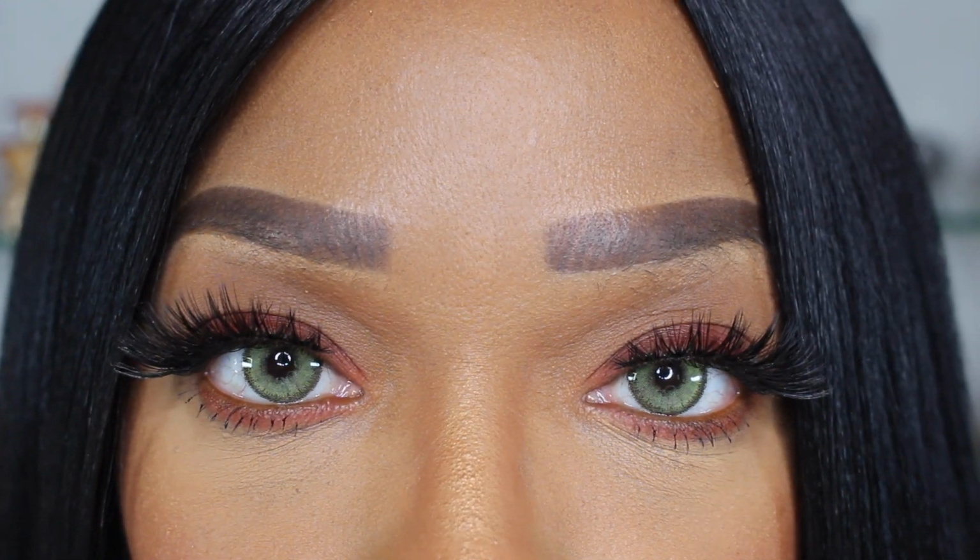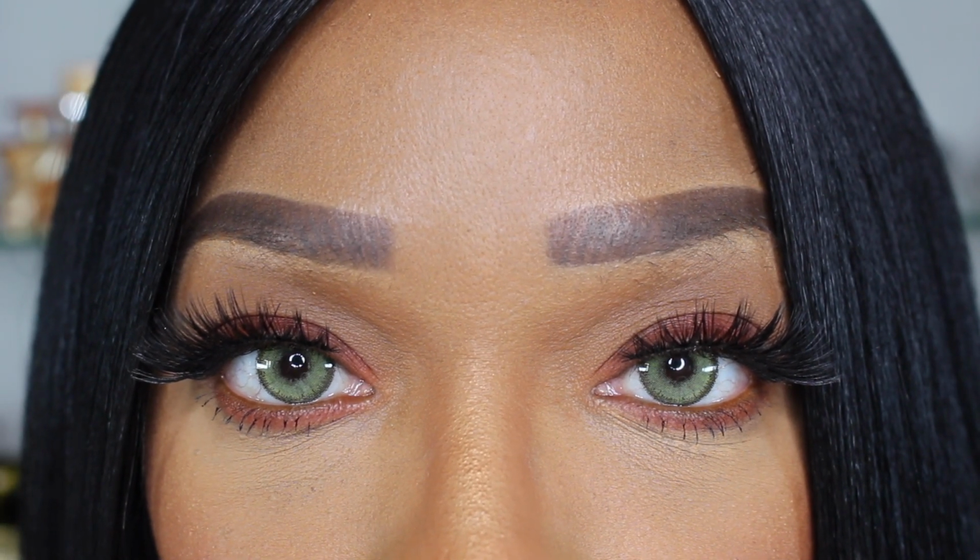I love Egypt brown and Egypt green just the same. So I think they're super, super cute.